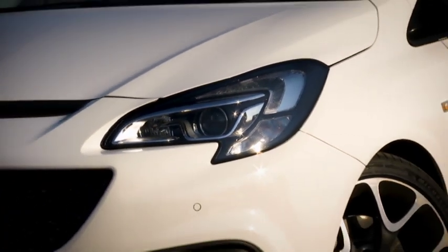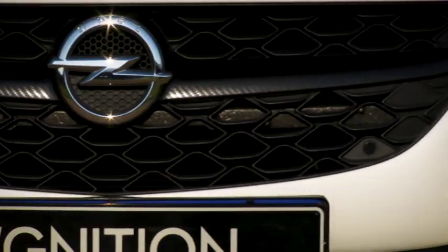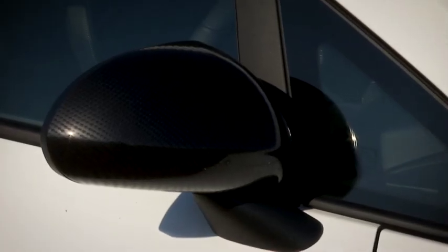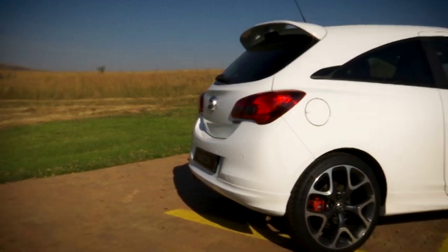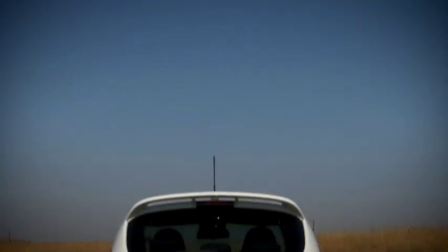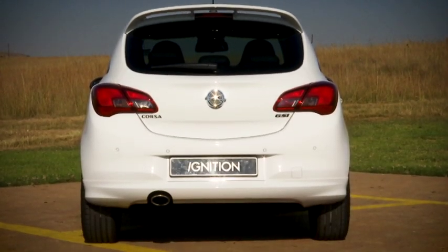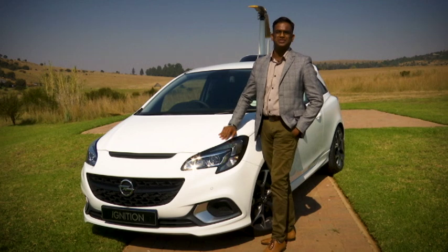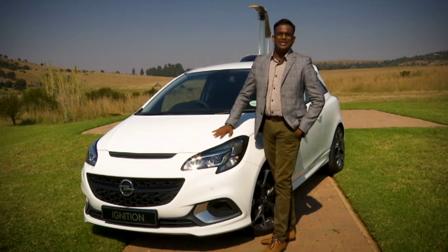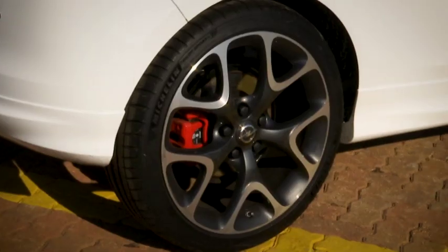But it also gains an exterior package with a more sculpted bonnet, a honeycomb grille, and side mirrors finished in carbon fiber. At the rear, a roof spoiler promises additional downforce. Its single chrome tailpipe, meanwhile, is framed by a new rear apron. It borrows bits from the mightier Corsa OPC, which is not sold in our market, including 18-inch lightweight alloy wheels, as well as brakes and suspension that were purportedly honed on the Nürburgring.